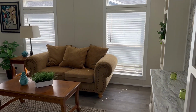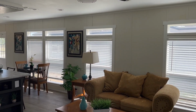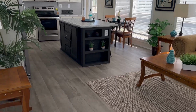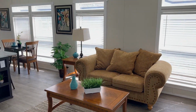Let my camera adjust a little bit. So when you come into the home, you'll see that you got a lot of light. They've put transom windows over the big daylight windows along this back wall. It's a really attractive kitchen, living room setup, done with the linoleum flooring so you don't have to deal with carpet. Really easy care flooring.